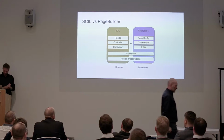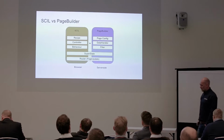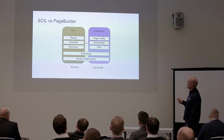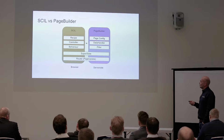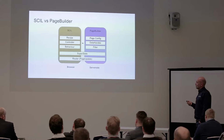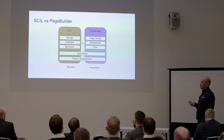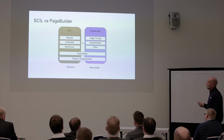So, how is Skill compared to the page builder framework we have today in the sales client? The concepts are quite similar, except we moved them from the server side to the browser. So you can see the recipe, that is now the JSON recipe. It's of course much better than the page configuration XML, but it's basically the same. It's a description of how the UI should look and how it should interact with each other.